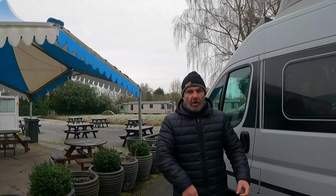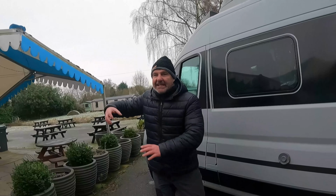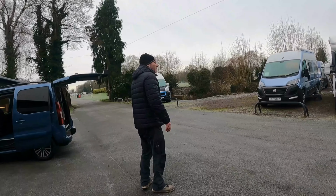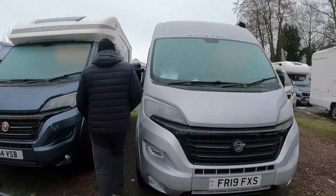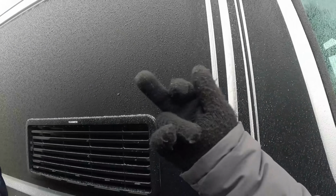A gas operated system basically makes horrible gas when it's been used. It burns the oxygen out of the room. So when we use the fridge on the gas, it makes horrible gas. This takes the horrible gas out of the room, and draws the air in for combustion, because the fridge inside is totally sealed away from the van itself. Yes, and we also got a flue on it, haven't we?